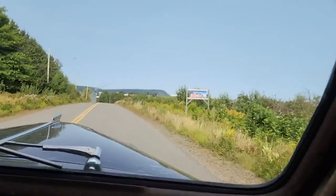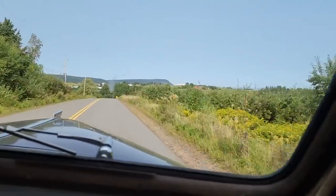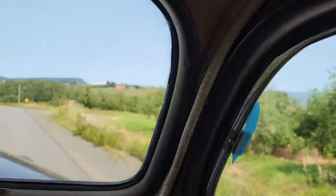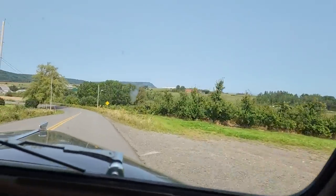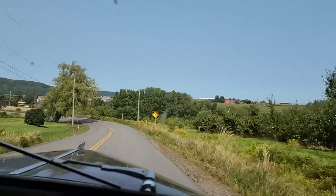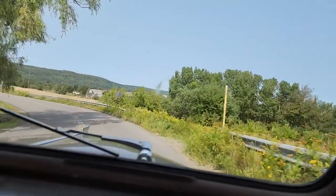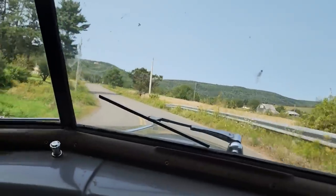Welcome to Blomidon. Now you can take this road right up to the end of what you see is the trees. You can take it all the way up there if you like. I said I was going to take you to Houston's Beach, and that's where I'm going to take you.